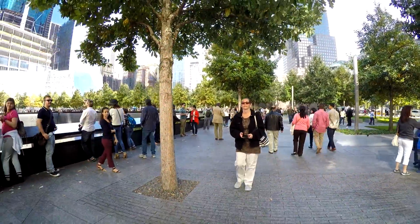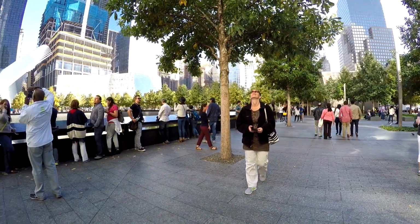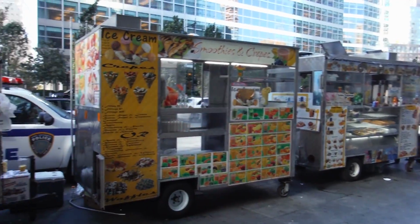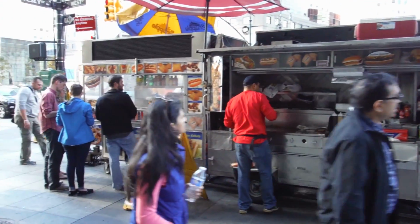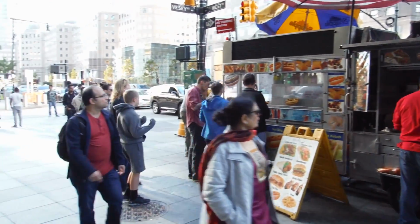On our next visit, we will for sure go to the top of the One World Trade Center and make our way up to Times Square and Central Park too. But for now, it was time to call it a day and catch the ferry back to Staten Island.